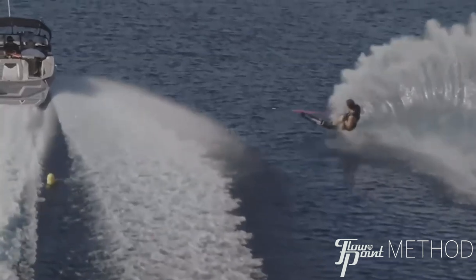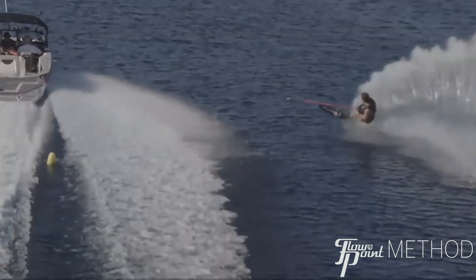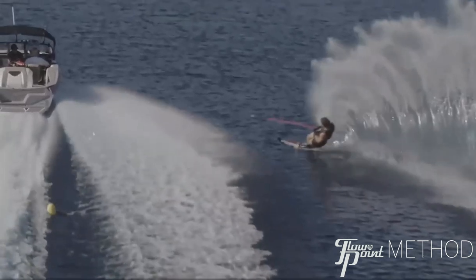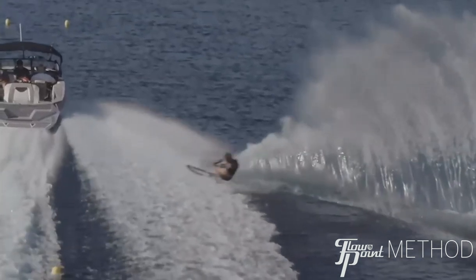He eats the line up with his arms. And then as the ski, because he dug the tail in, slows down and brings his feet back underneath him so he can accelerate, then he loads away from the boat. He doesn't load away from the boat too soon.